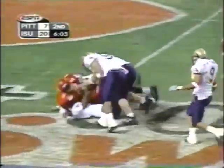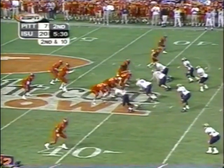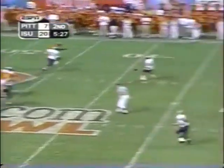It's Haywood carrying the football and then being slammed back down to Pittsburgh in their national title run in 76. Now serves as a special assistant.